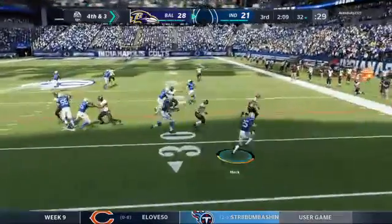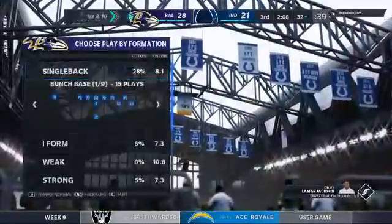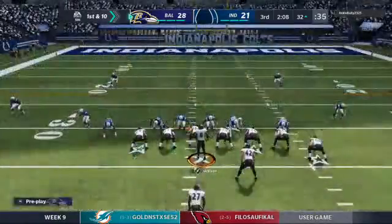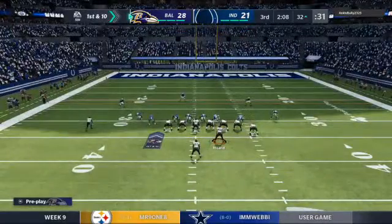And now the up man has it. It's a fake. And he will not make it. They stop him short of the first down. A little trickeration there, but it doesn't fool them. And the Ravens get the football back and in great shape. From the 32 now, here's 1st and 10.